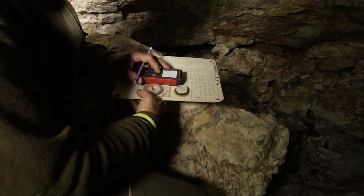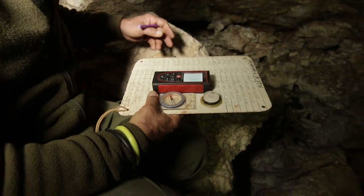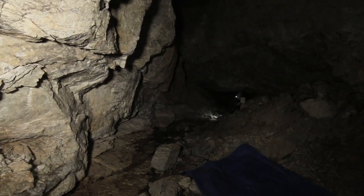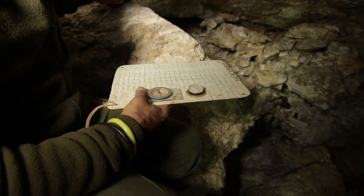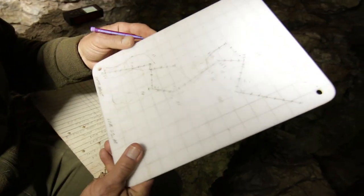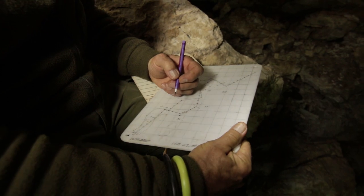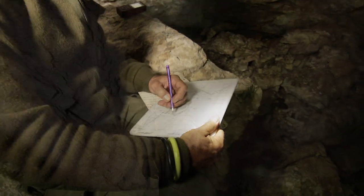So explain what you're doing. What is this? So basically taking distance, inclination, and compass bearings to produce a line drawing of the cave. Okay. And then you draw the line drawing onto a slate so that when you come back, you can sketch in the cave. Excellent. So you're basically surveying. Yeah. In a way. Exactly.